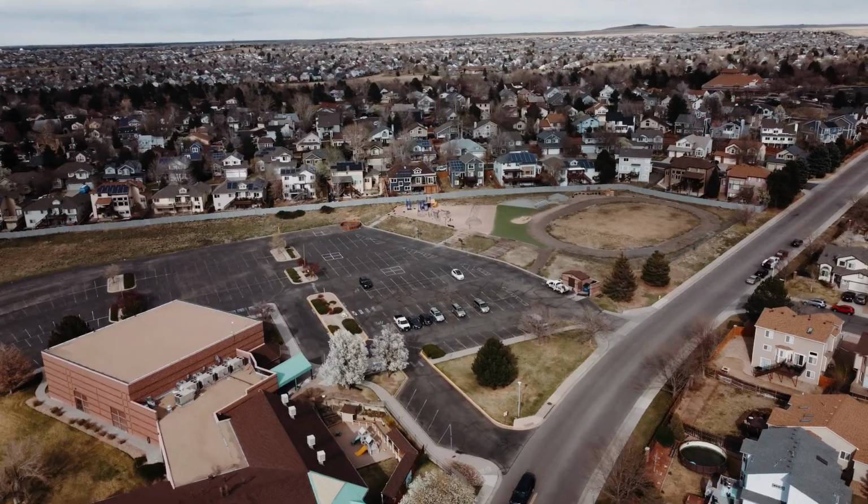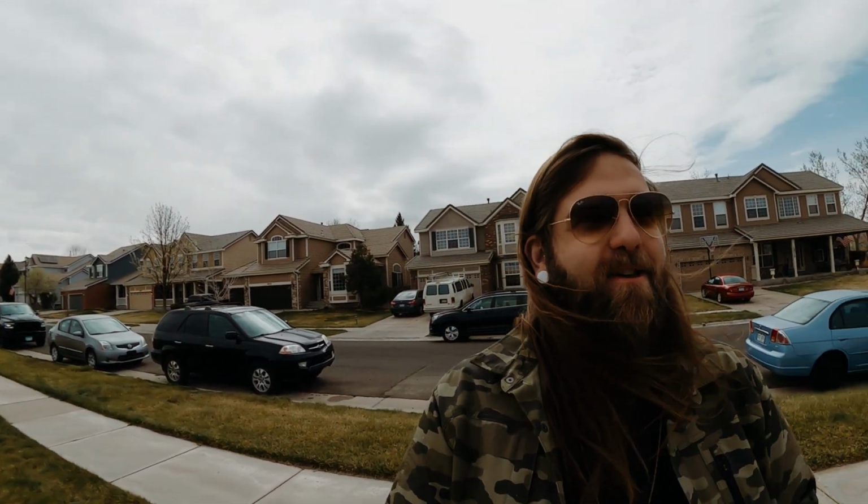How's it going, friends? Right now I'm in Sterling Hills, and this is specifically Sterling Hills West Park that I am at right now. And this Sterling Hills is a neighborhood extremely close to Buckley Air Force Base. I feel like I don't really need these right now. It's a little bit cloudy.